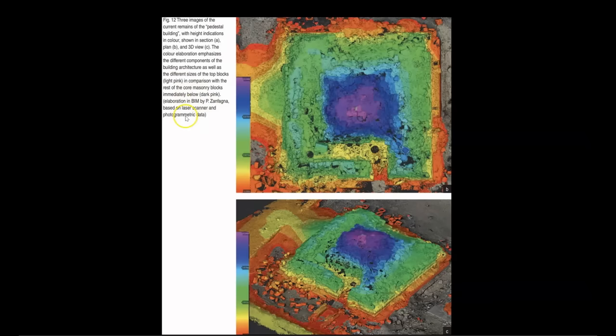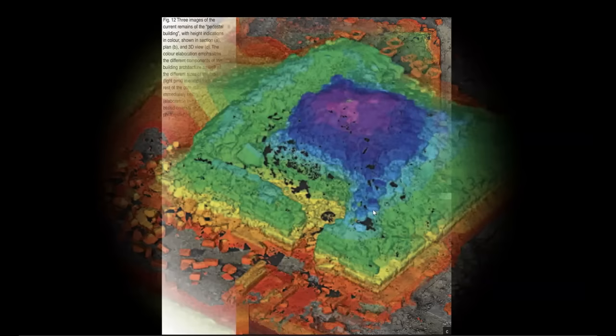And as you can see here, there is a corridor that leads into the pedestal building on the south side, as you can see here in orange, yellow, and green, and again down here in orange leading to the yellow and green. And I have seen this area in person on several occasions, and it is completely indistinguishable within the current ruined state. But it becomes readily apparent when looking at it with this new technology.